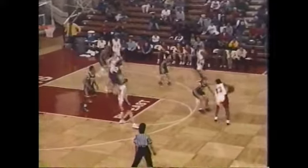34-29, 17:20 left. And Gilmore looking more comfortable in that point guard position. And we've seen her in some contests at that point guard position, and she had 5 or 6 turnovers before the break, but now looking more confident as a ball handler.